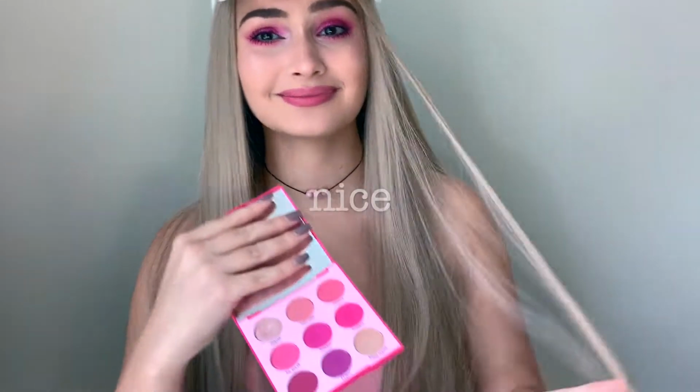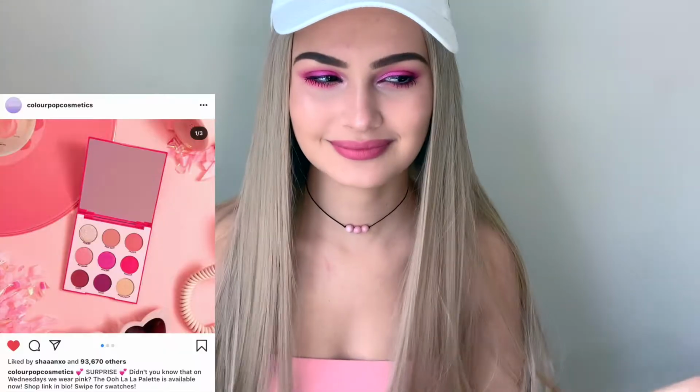So basically Colourpop came out with this palette. It came out October 3rd and this is their Ooh La La palette. And you may notice it is very pink. Look at it. Very pink, super pretty. And they came out with this kind of for Mean Girls Day. I'm almost positive, actually definitely positive. I mean, come on, they came out with a pink palette on Mean Girls Day.